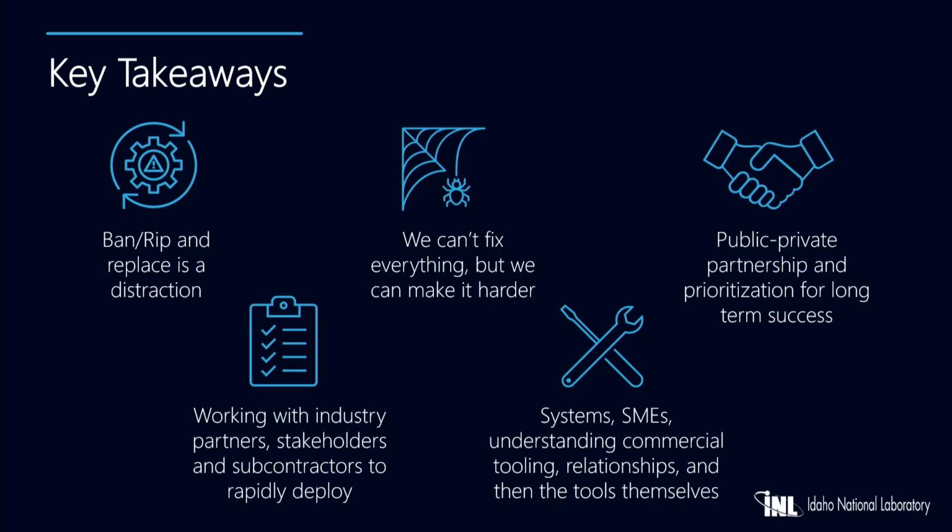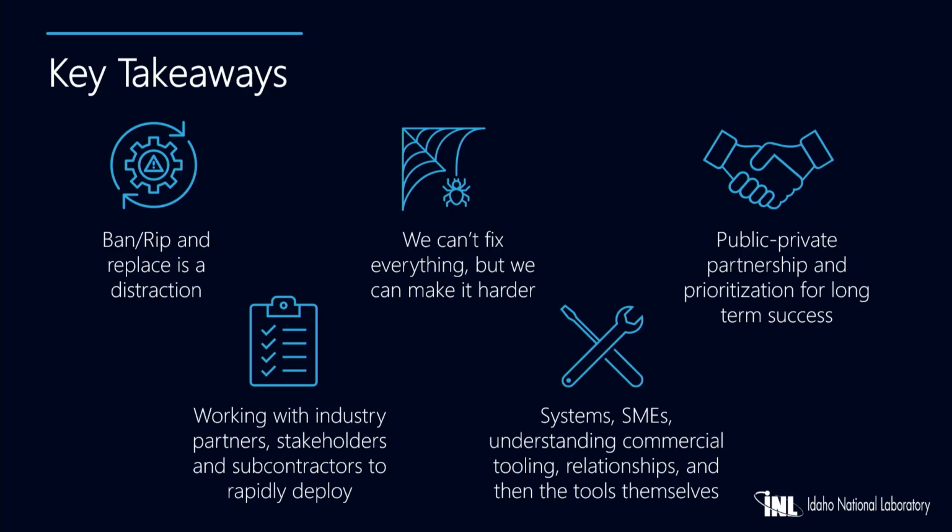So key takeaways, rip and replace is kind of a big distraction. Everyone got very excited about it for a while. It's really a big distraction, and we really want people to actually do the right thing rather than worry about the big esoteric thing they can't actually fix. We can't fix everything, though. There will still be risk. These are still systems we might have worries about, but we can actually make it harder. We can get rid of the low-hanging fruit.